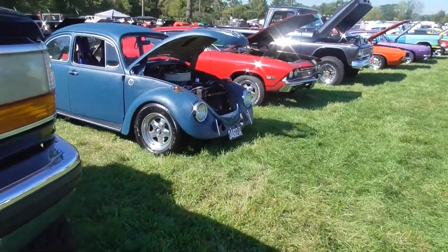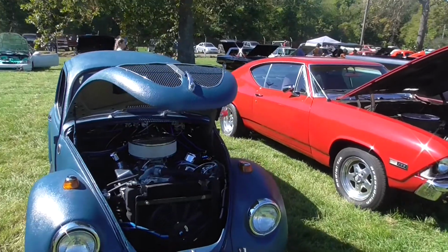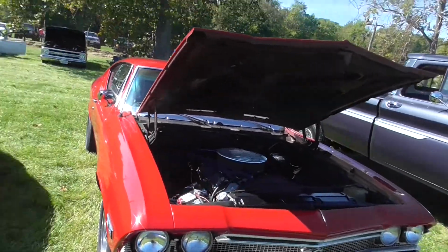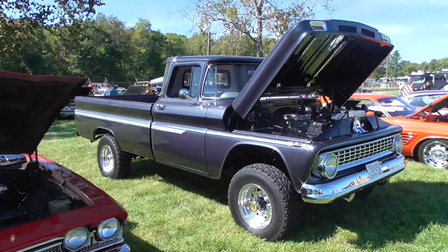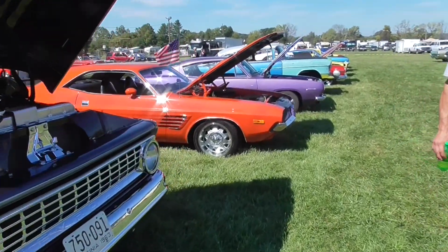And what have we? Oh, look at this little bug here, Mike. It's got a small block Chevy in it. Look at this thing. Could you imagine that thing? That'd be fun to drive down the road. Those short wheelbase things would be. I don't know if I want to get behind the wheel. It might be a little front heavy.